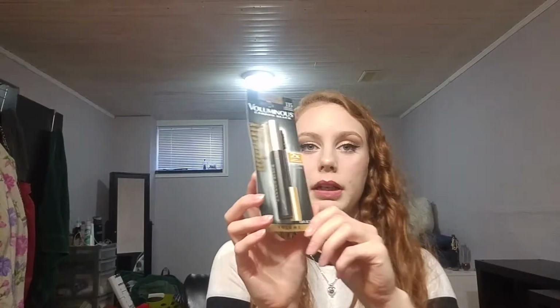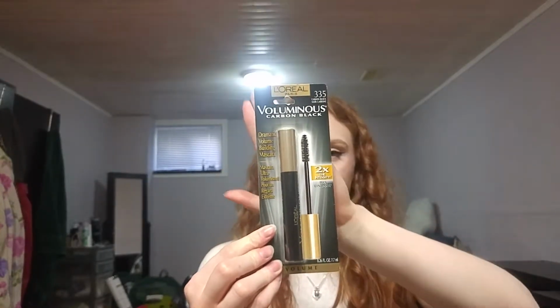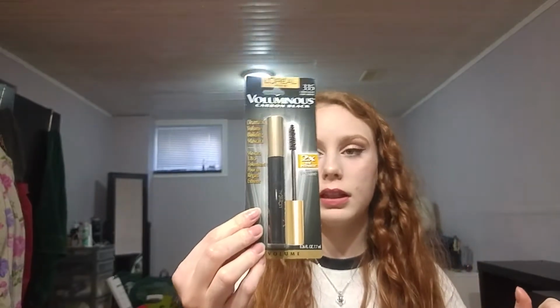And then I also have heard a lot of good things about the L'Oreal Carbon Black mascara, so I picked this up. I'm pretty sure this is the one that everyone talks about, and it was fairly cheap. I think it was like 5 or 6 Canadian dollars. So I decided, you know what, I'm going to try it out and see what all the hype is about.